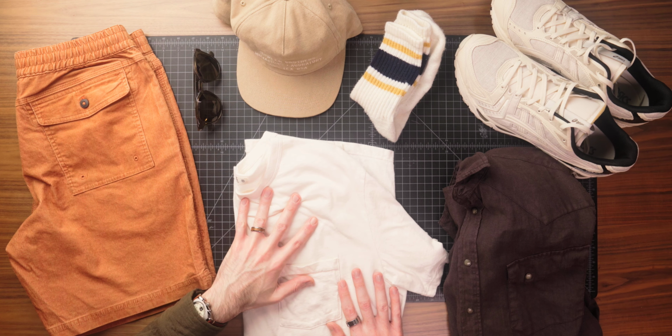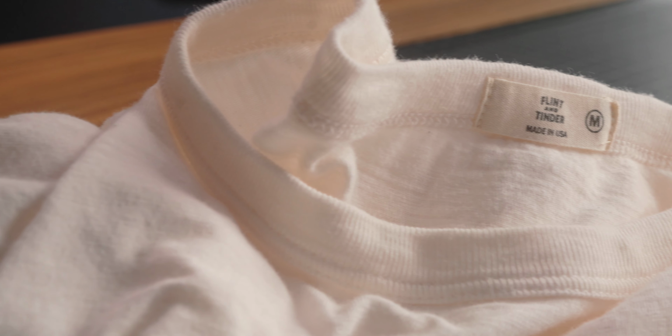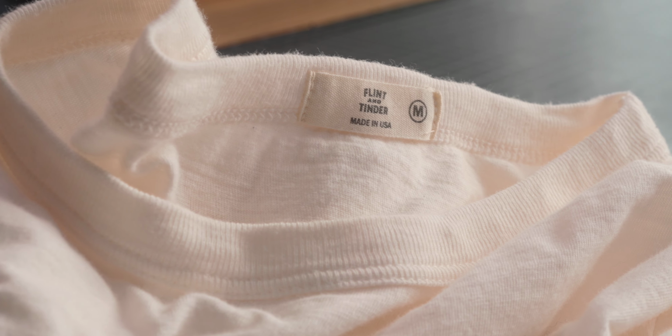Underneath this, because I do like to wear this open with this style, I think it just looks a little more beachy and flowy. I've got a new t-shirt. This is the Flint and Tinder vintage slub tee. They used to make these at Huckberry under the name 45. They just recently updated them though, moved them to the Flint and Tinder name and started making them in the United States. So really cool to see.